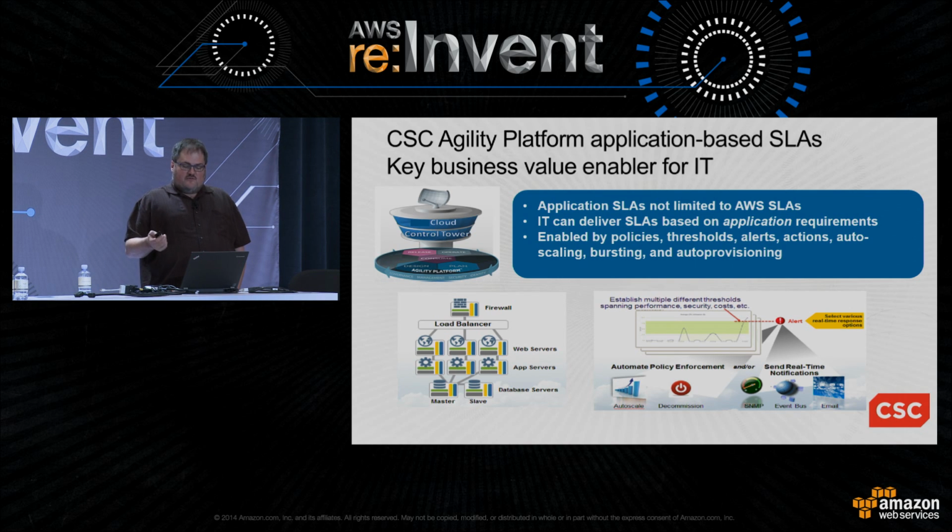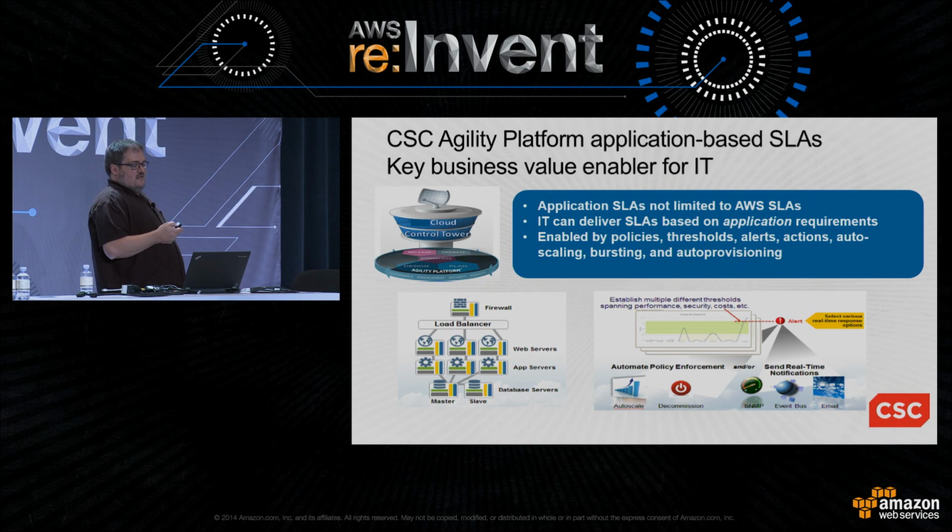How do I set the right thresholds to scale up an environment? How do I create alerts? How do I do bursting capacity? How can I auto-provision an entire stack?